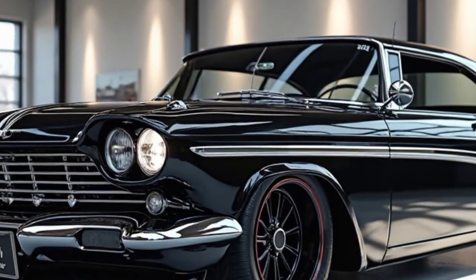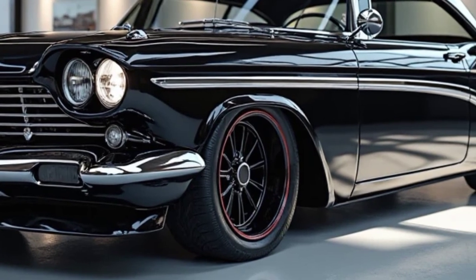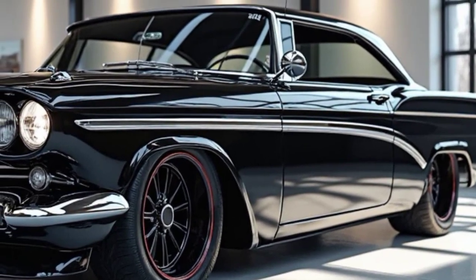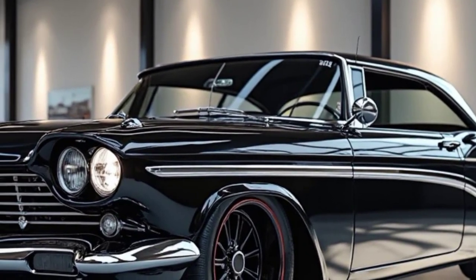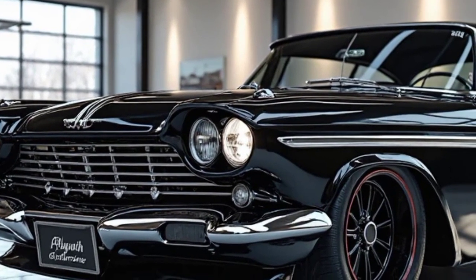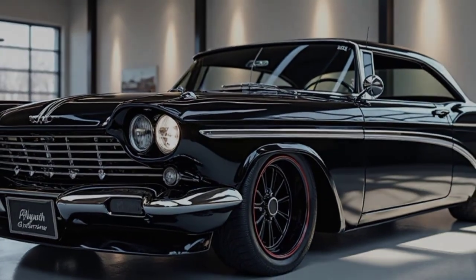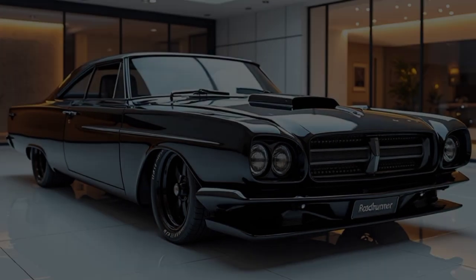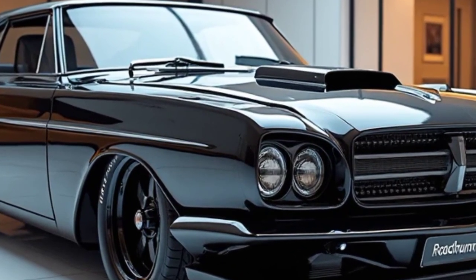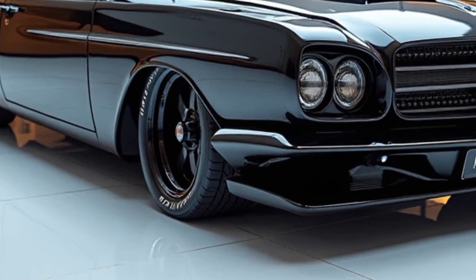Under the hood, the 2025 Roadrunner offers a range of powertrains to satisfy both purists and modern drivers. The base model is equipped with a turbocharged inline-six, producing over 400 horsepower, a nod to efficiency and balance. However, the real attention goes to the top-tier Super Commando EV variant, a fully electric performance version delivering over 750 horsepower with instant torque. This model rockets from 0 to 60 in under 3 seconds, making it one of the fastest production muscle cars on the market.